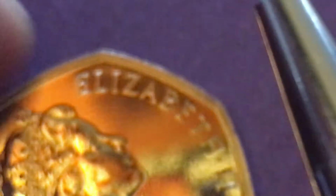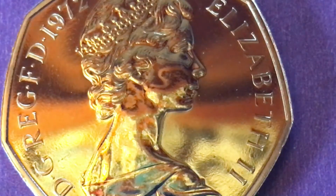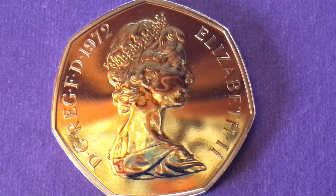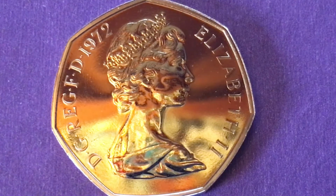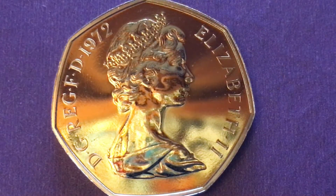And that's how you'd buy them. If you wanted to buy them, you have to buy them in the brilliant uncirculated set. And I think you could probably get a brilliant uncirculated set, and that's all the coins from 1972, for probably under $15 for the whole set, and this would be one of them. How much is a 1972 50p worth by itself in this condition? Maybe $6, $7. So if you buy the set for 15, it's essentially a good deal if you're going to collect these kind of coins.